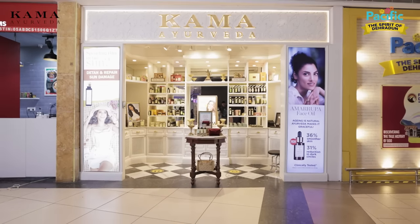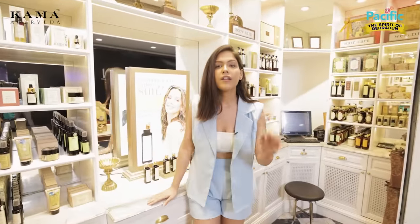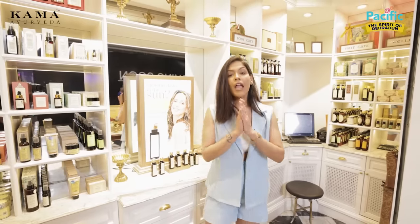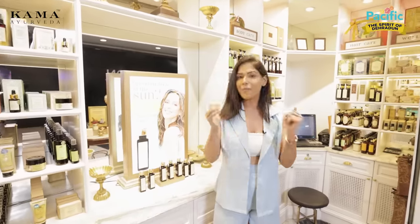So another skincare pro brand is Karma Ayurveda. It is very light on the skin and hair. And the best part is, it helps you to treat the pre-existing hair and skin concerns. It is definitely effective, authentic, time-tested and balanced.